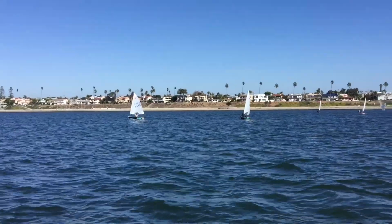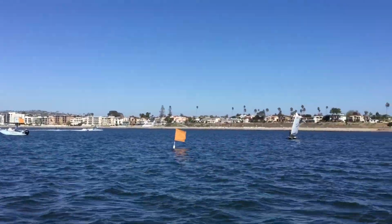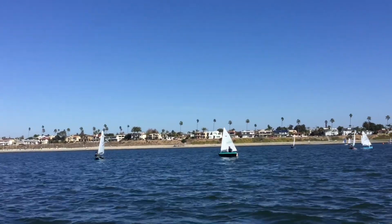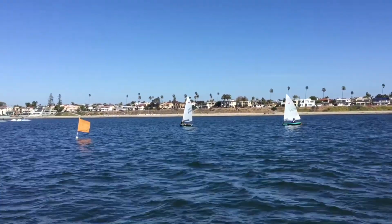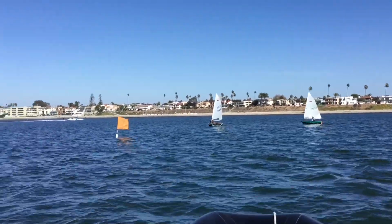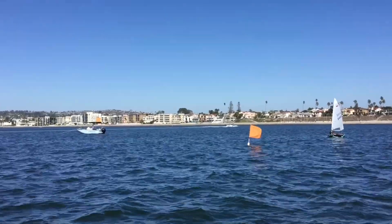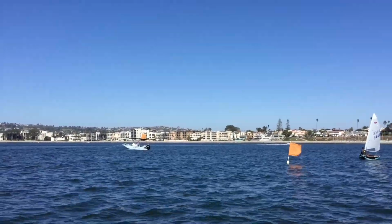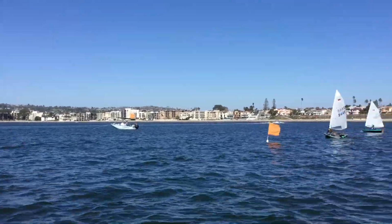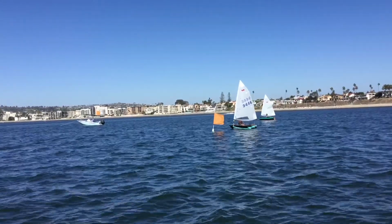Okay, so now look at his angle and look at the starting line. That means the boat end would be favored at the start still. So racing for the pin. Yep, he's doing it perfectly. See, the angle is perpendicular to the line on starboard. That indicates the starting line is not square to the wind, and it means that end is further upwind. So that means that end is further downwind. He's going to finish right at it.